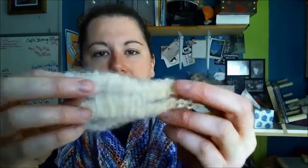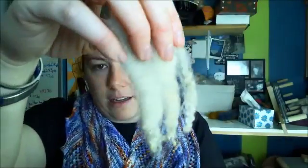You can see it's got dog hair in it because this has been on my floor, but it fell down. But it's a nice looking staple length and very clean. This fleece is very clean. I cannot wait to wash it and get the lanolin out and spin it.